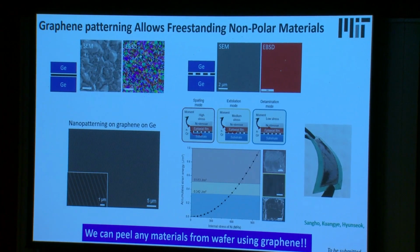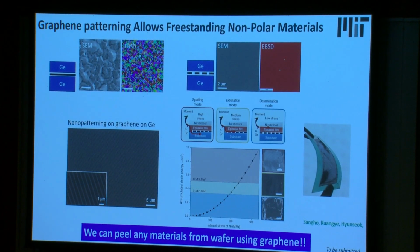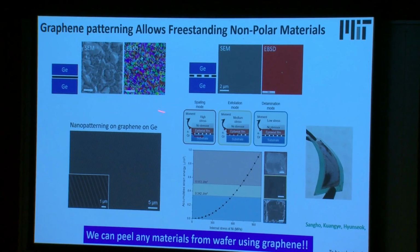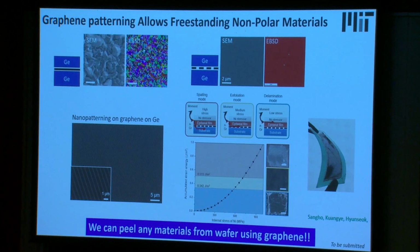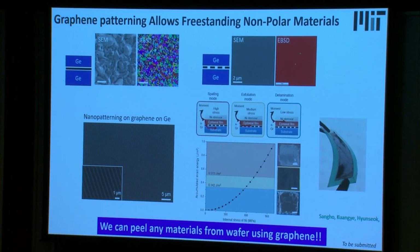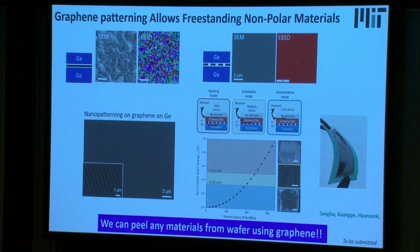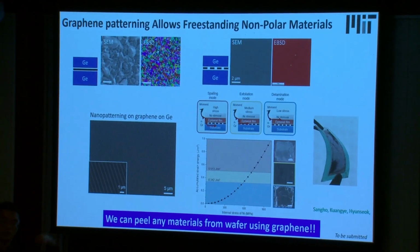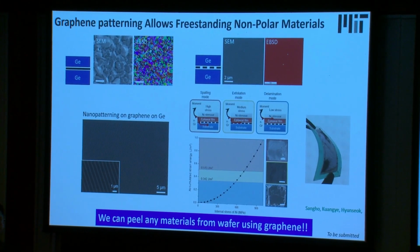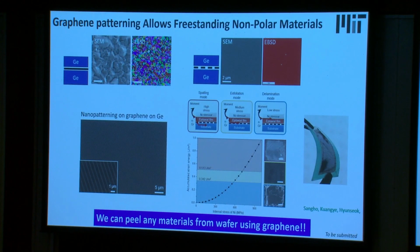But also this bad story can be converted into good story, because we try to find a way to make the holes in graphene periodically. That way you can even do the single crystalline for the non-polar materials like silicon and germanium. Right? So we are discussing this with IBM because they really want to do silicon heterostructure, stack them up. So this is still very meaningful.